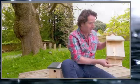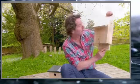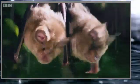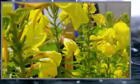But it's not only birds that need a helping hand. How about this bat roosting box? This similarly is perfect for them. They enter up this way, and if you put it high up in a tree, they could be adding to the biodiversity in your garden. To help these endangered winged mammals, incorporate night-scented plants into your garden, such as evening primrose, that will attract moths, a favourite delicacy of the bat.